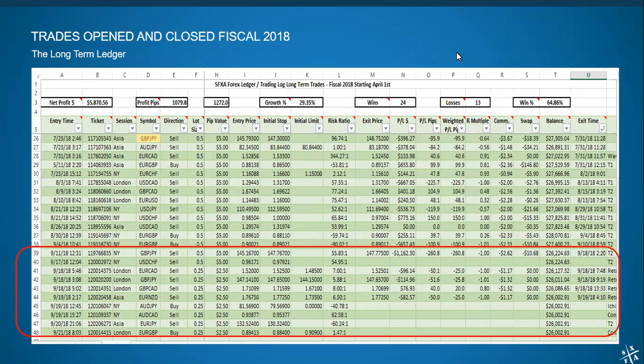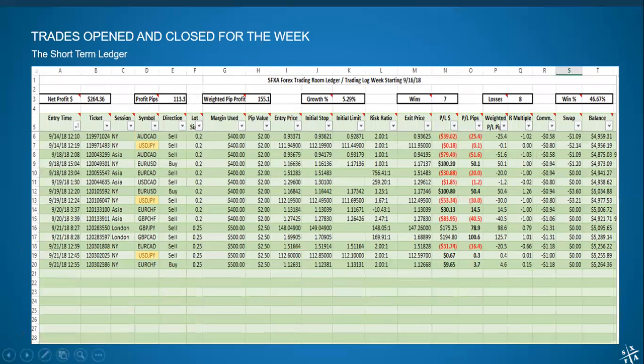Moving on to the short-term account, we did have a pretty decent week. It started very weak, not weak to a big degree. It was actually a very flat week through Wednesday or Thursday. We were down maybe 25, 30 pips for the week at that point.